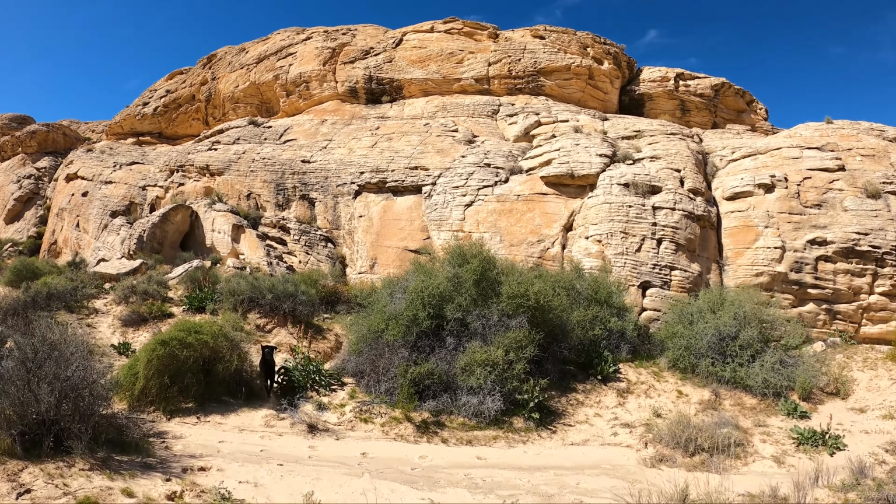It's real nice geology around here. I like this red sandstone. It's pretty nice.